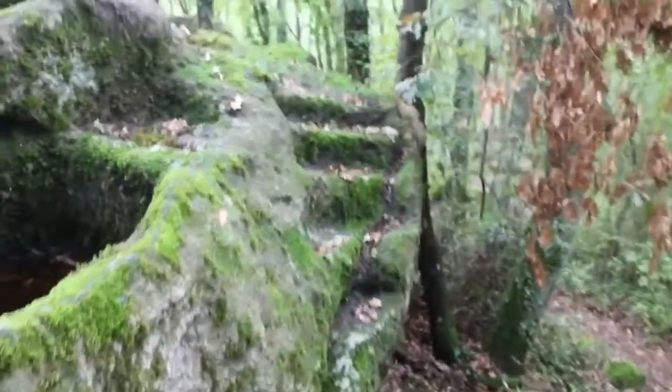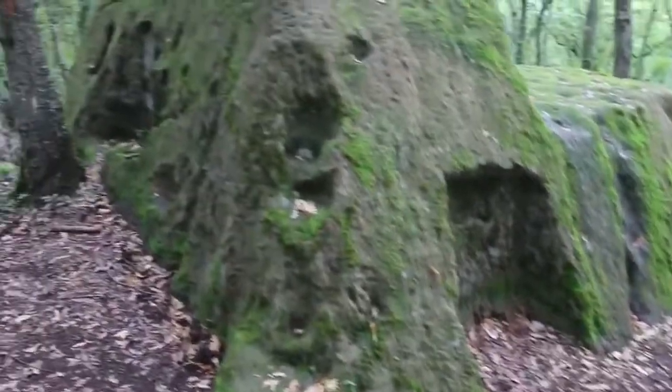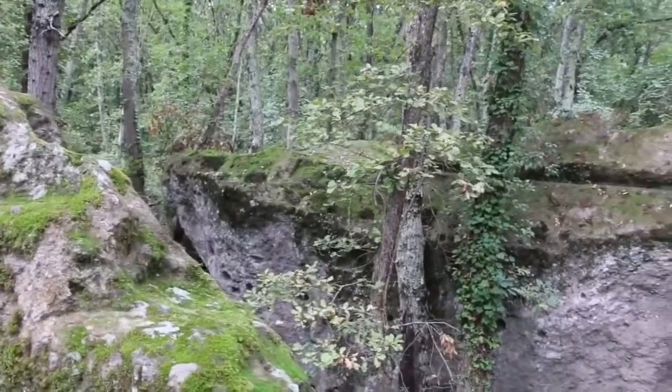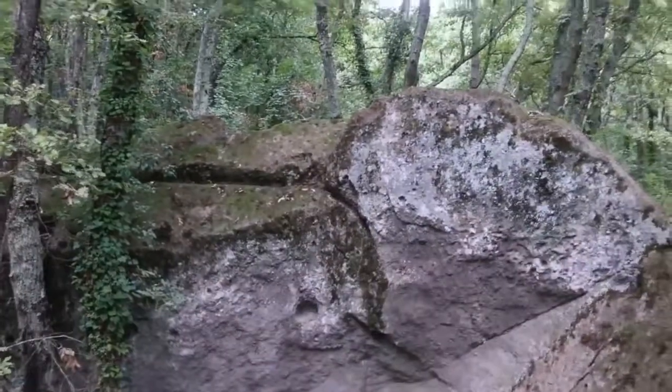Here is another look at the passage up onto that rock. Here is yet another view. We were just up here. Here is another view of this rock. Just looking at the wick way, what would certainly be a water passageway across that rock, across the top there.